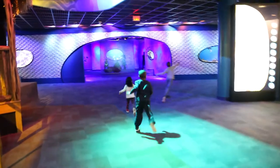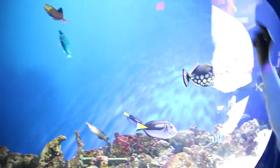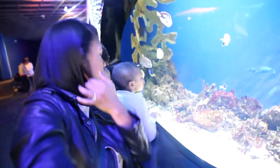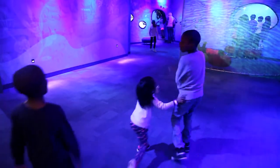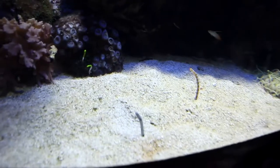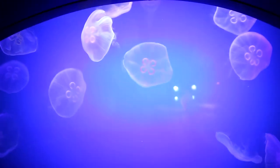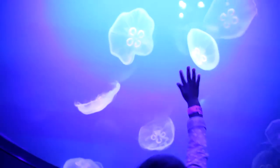Looks like there were three cute kids who were excited that their Tia and Tio had arrived. That looks like Dory right there. Watching her chase all of the jellyfish had to be one of my favorite parts. They are magical, aren't they?